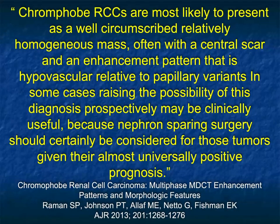We published an article about this way back when. Chromophobe renal cell carcinomas are most likely to present as well-circumscribed, relatively homogeneous masses, often with a central scar and an enhancement pattern that is hypovascular relative to papillary variants. In some cases, it raises the possibility of this diagnosis prospectively, and this could be important clinically because nephron-sparing surgery would be very useful in these patients because of the low aggressiveness of these tumors.